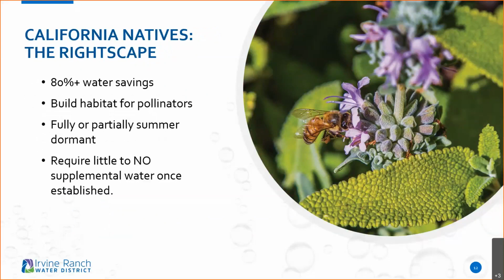But when you start incorporating California native plants in the landscape, you can see the water savings is there, 80% plus water savings. The benefits are that we start to build habitat for pollinators. I mean, look at that third bullet point, fully or partially summer dormant. I know that in my native area, and I have different plant material all over my landscape, I practice what's called hydrozoning.